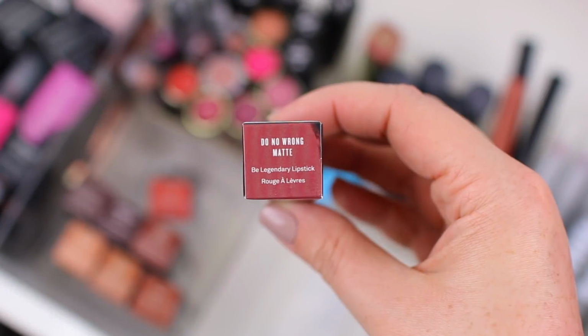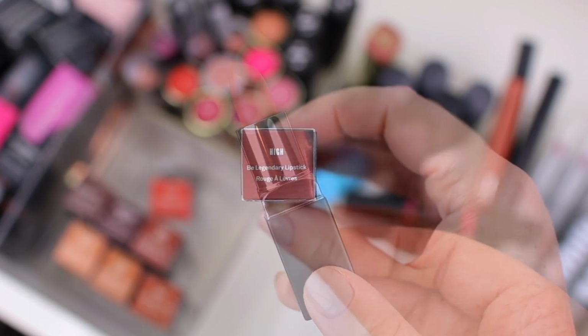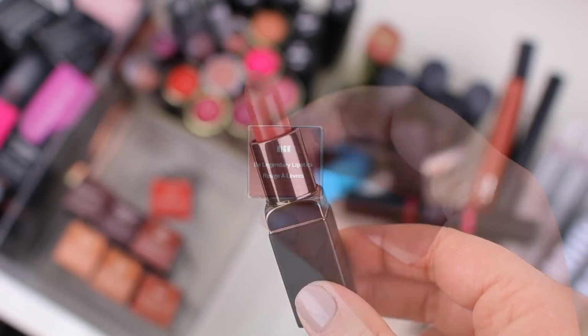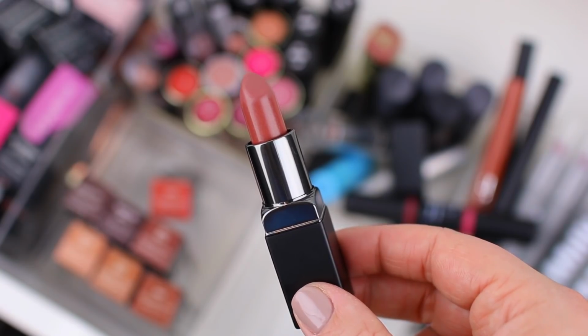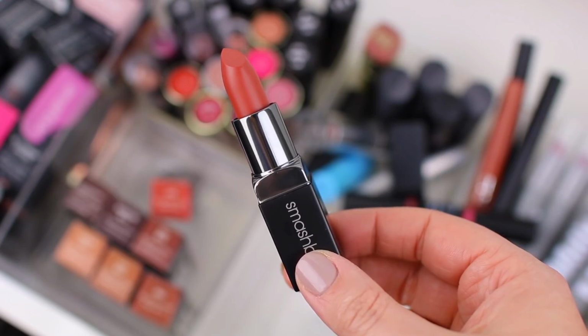Okay, moving on to the second section. So these are all like nudes, light nudes, dark nudes, terracottas, more like brown shades, definitely more colors that I wear on an everyday basis. And I definitely want to get more use out of these because I just love the formula.